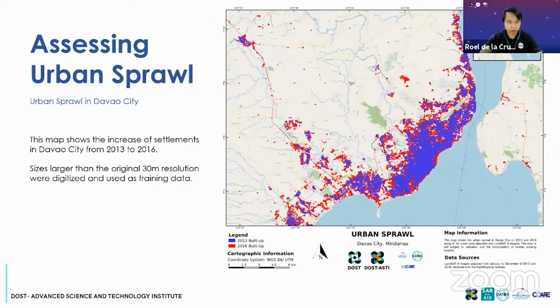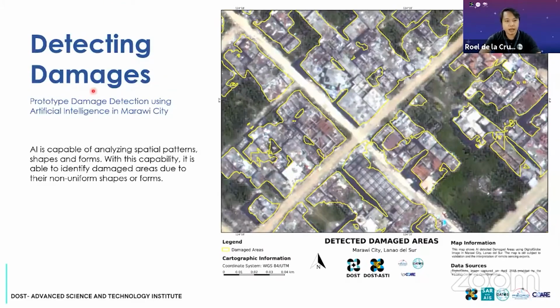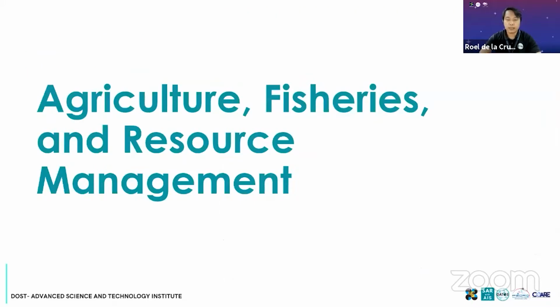If you are going to process, for example, temporal images like Landsat, you can go back in time and model how an urban area will grow in time. This is an example of 2013 versus 2016 expansion in Davao City. So you can now determine how large the sprawl will be in the next few decades, for example. We also tried detecting damages from very high resolution images, and somehow it returned good results. Right now, our biggest activity actually is for agriculture and fisheries and resource management.